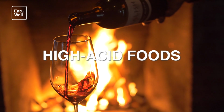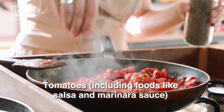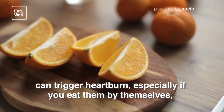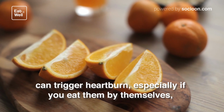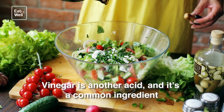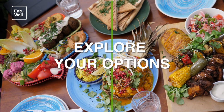High-acid foods. Tomatoes, including foods like salsa and marinara sauce, and citrus fruits, such as oranges, grapefruits, and lemons, can trigger heartburn, especially if you eat them by themselves, on an empty stomach. Vinegar is another acid, and it's a common ingredient in salad dressings and other dishes.